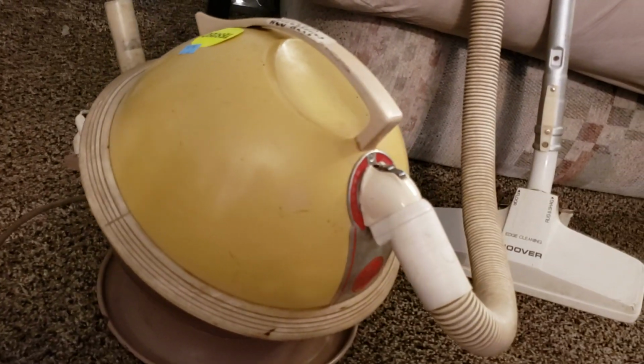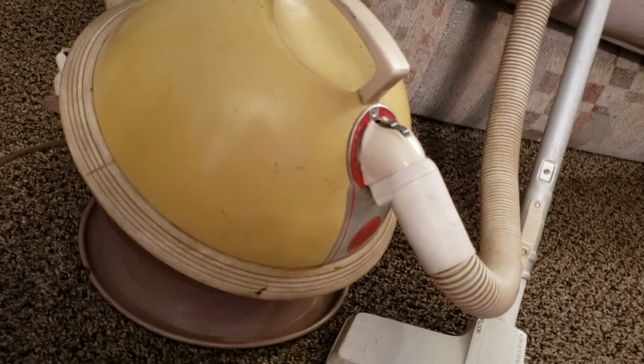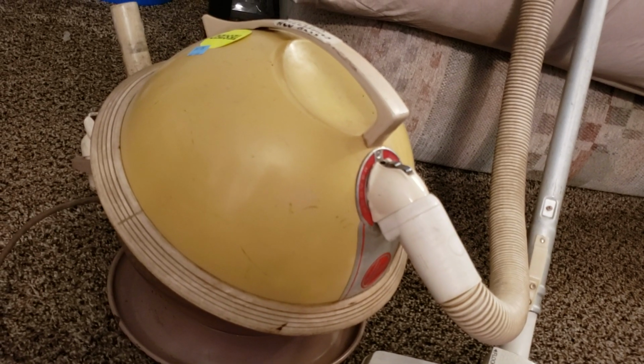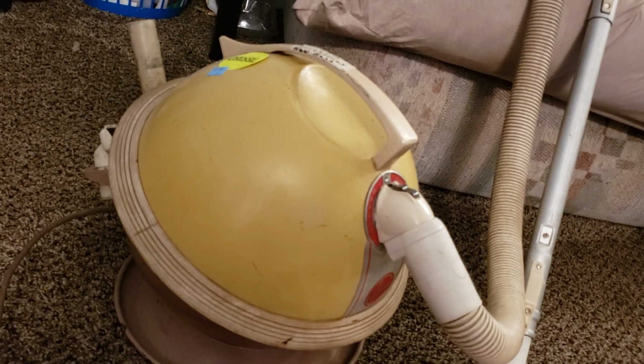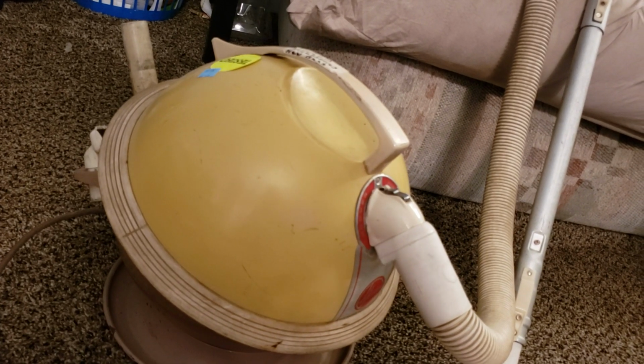So I asked her if there was anything else, and she said, "Oh, you're a vacuum collector. Well, you might love this." And I looked at the price tag, and I was like, Jesus Christ, that is way too much for that thing. And my fiance was looking at it with me, and he was like, "This is actually kind of cool."